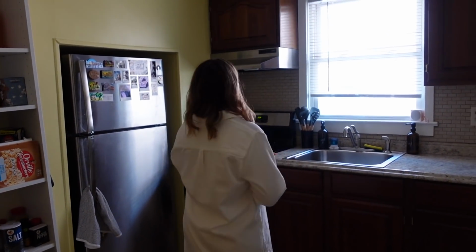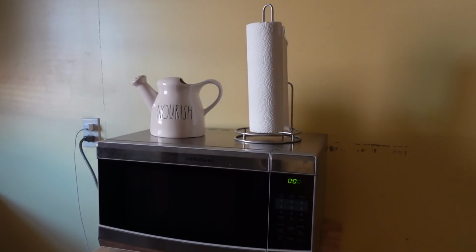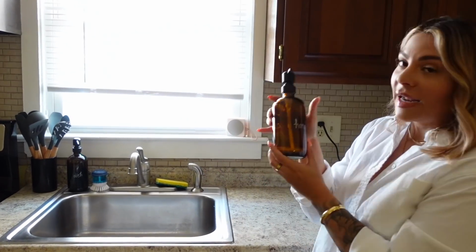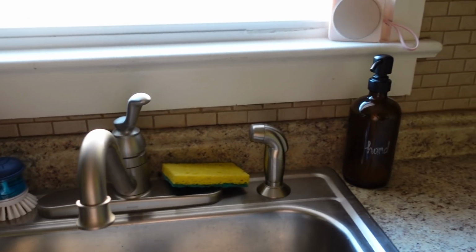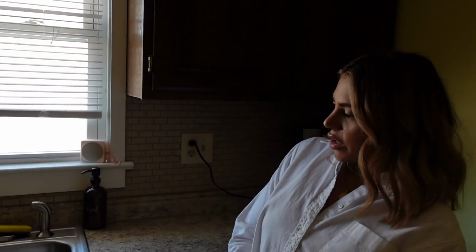I feel like this could still use some finishing touches, maybe another plant or something. But we have this little microwave cart, which actually came with the apartment. Ooh, I got these little soap dispensers from Amazon. So I have one for hand soap and one for dish soap. And it just looks cute, and I feel like it looks a little bit fancier and nicer than just the standard soap bottles.